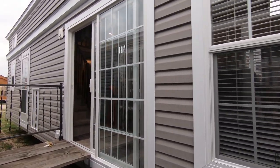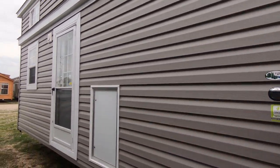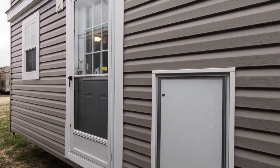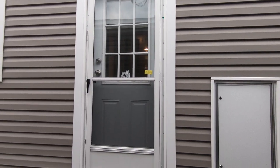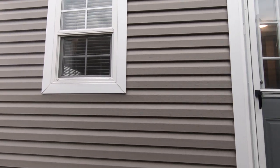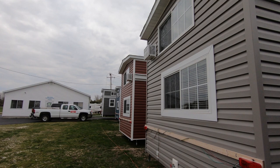6 foot vinyl patio door. Outside lights go where them round circles are. You got a 20 gallon electric hot water heater. House type rear entry door. That's a cool door. I pay extra to have the good things installed.